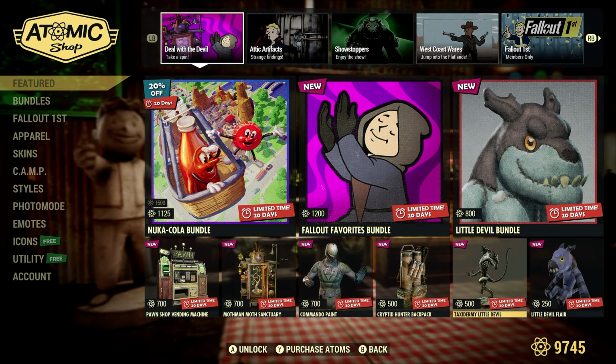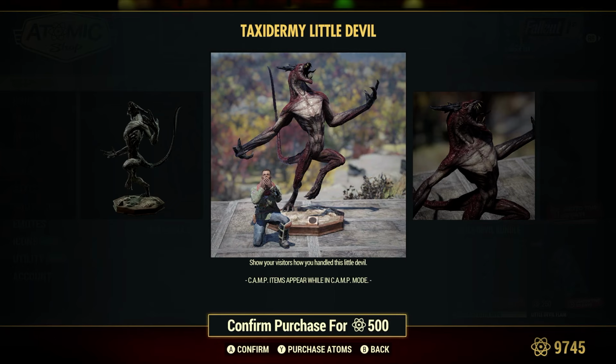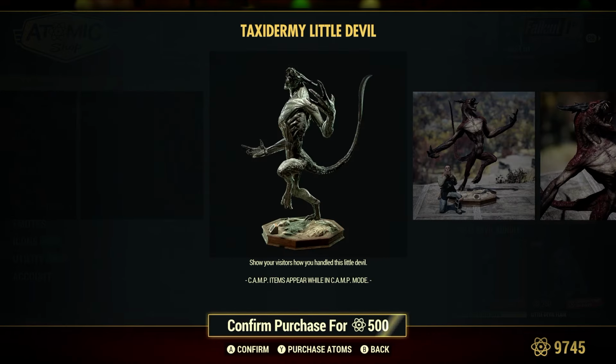Taxidermy Little Devil, 500 atoms. Show your visitor how you handle this little devil. Perfect. Look at the size of it there. There's a size comparison. Pretty cool. That's a nice little statue there. I like that. I like it.